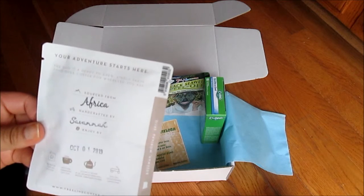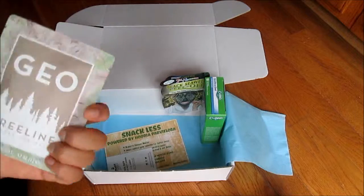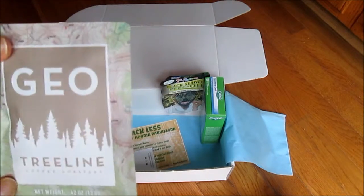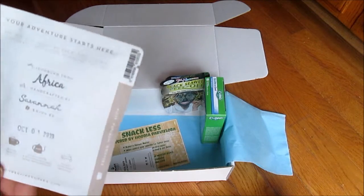So relatively convenient because you don't need a Keurig machine. So in that sense, it's pretty convenient. And I really like the kind of rustic, I don't know if that's the right word, the packaging on here.